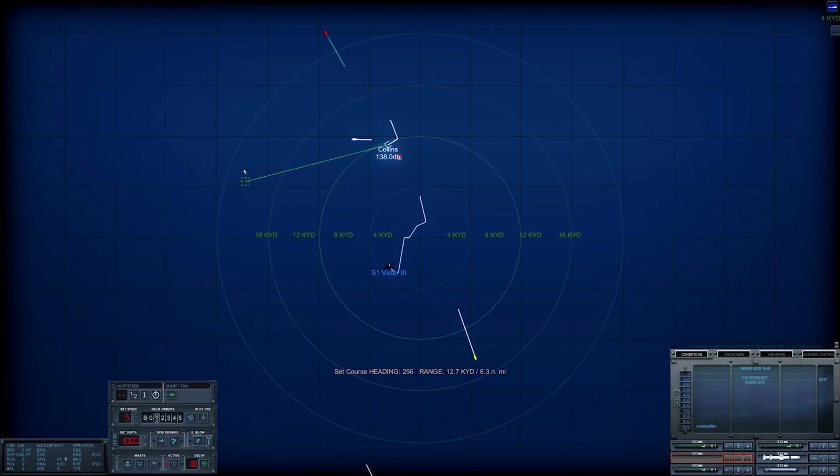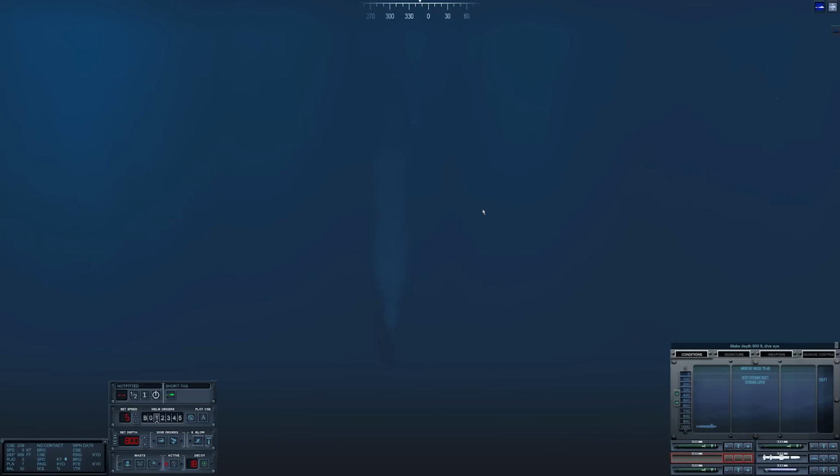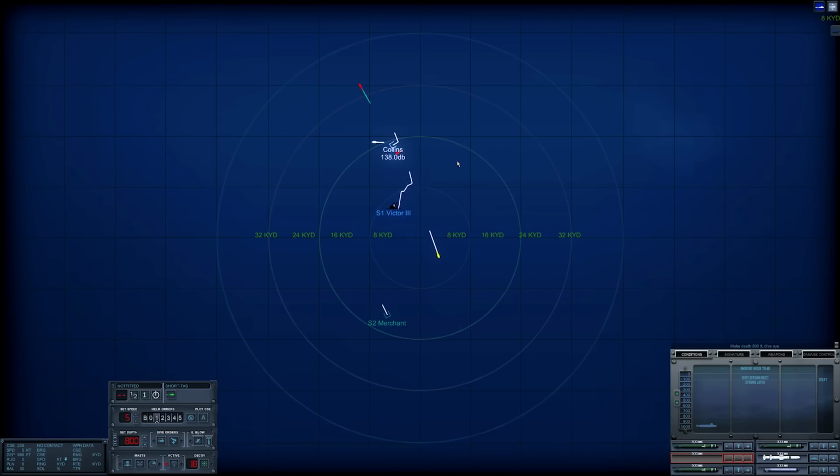And it doesn't appear that there's anything else left in the area, so I'm actually going to do a... No, we'll stay on course. We'll stay on course where we are. We'll bring ourselves up to 800 feet to make sure we're clear of pressure a little bit. And, well, he's going to have a really bad day. We just have to wait till these torpedoes go and we can cleanly exit the area.